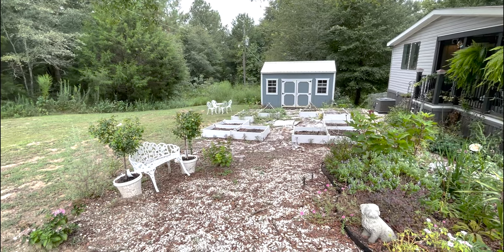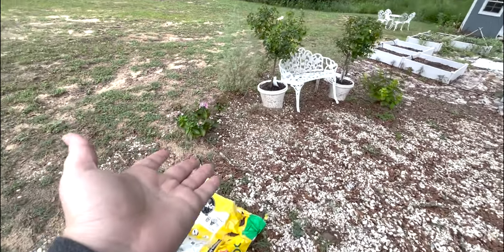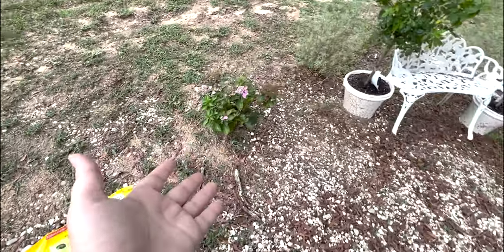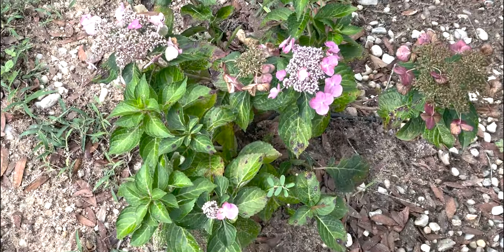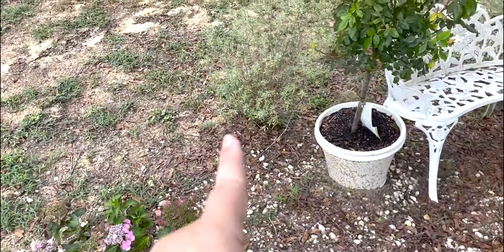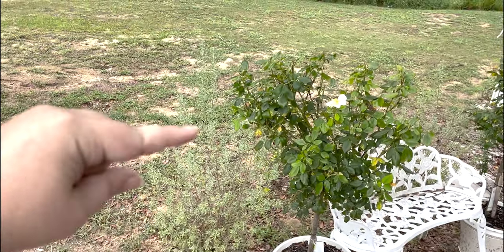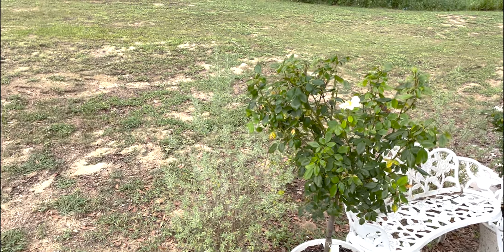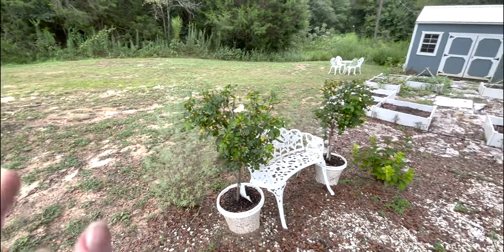All right, y'all. So my beautiful Twist and Shout hydrangea is doing well. It still has quite a few blooms. It's putting out new growth. My Texas sage, look how much taller they are. When we planted them, they were here. So they have probably put on a third of size.